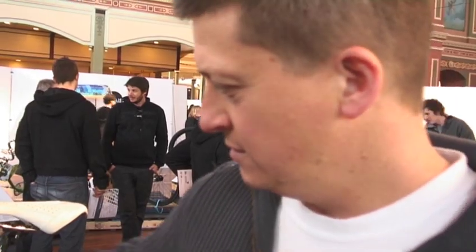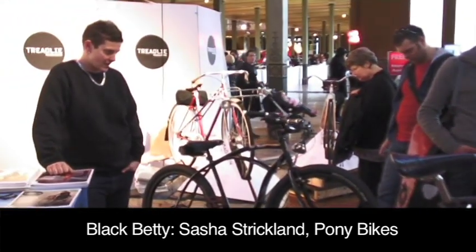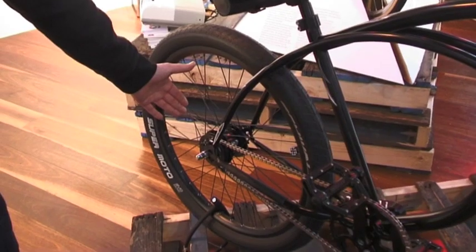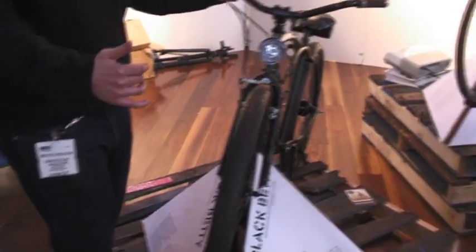It's a lightweight track design, nice and compact, steep head angle, very short chain stays for good handling. We've used double butted tubing to keep the weight down. Had a fella in America by the name of Paul Taylor, who happens to be an Australian, do the paintwork for me. Black Betty is a beach cruiser that, to me, is reminiscent of 1960s, 1950s hot rods. The gearing size that I've chosen is perfect for all environments, basically riding on flat, riding up hills, riding down hills. Perfect all-round bike.